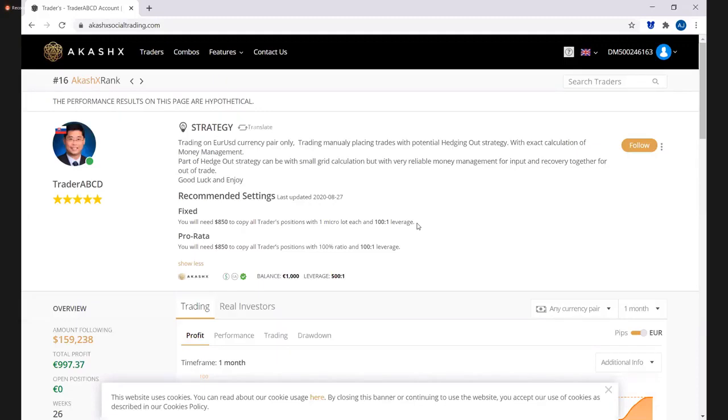So back to this particular trader's settings as an example, 850 to copy one micro lot, which is 1,000 units of currency at 100-to-1 leverage, would mean you need twice that amount at 50-to-1 leverage. So 1,700 if you're in the U.S.